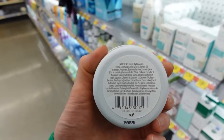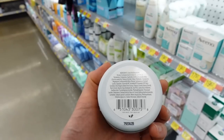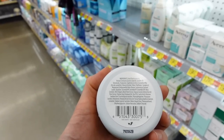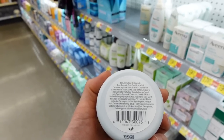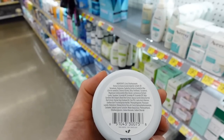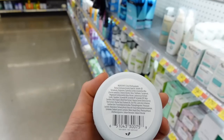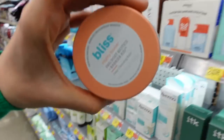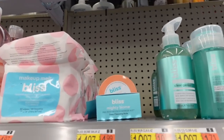$14.97. Let me know if you've tried this. The ingredients seem promising. Beta-glucans and lactococcus ferment, very hydrating ingredients. Now, their efficacy in a product like this will boil down to how it's formulated overall, but yeah, this looks interesting. Castor seed oil, some people are allergic to that, so be aware if you find that you're developing facial irritation with something like this. That might be a potential culprit.